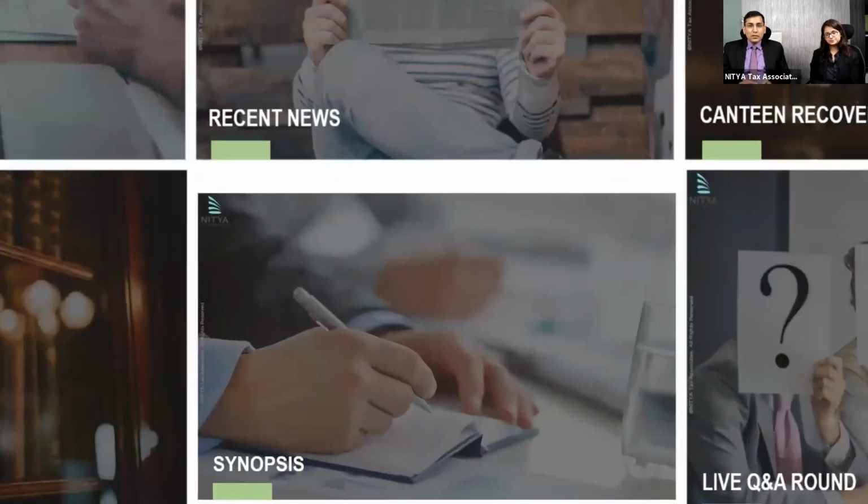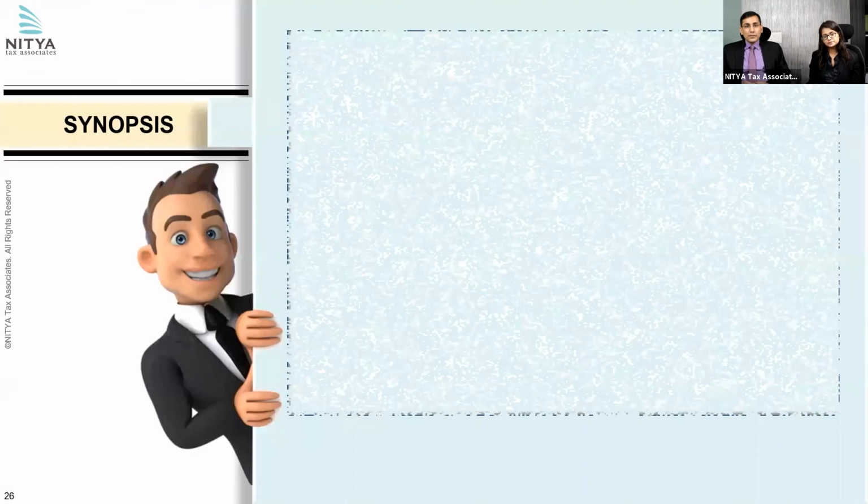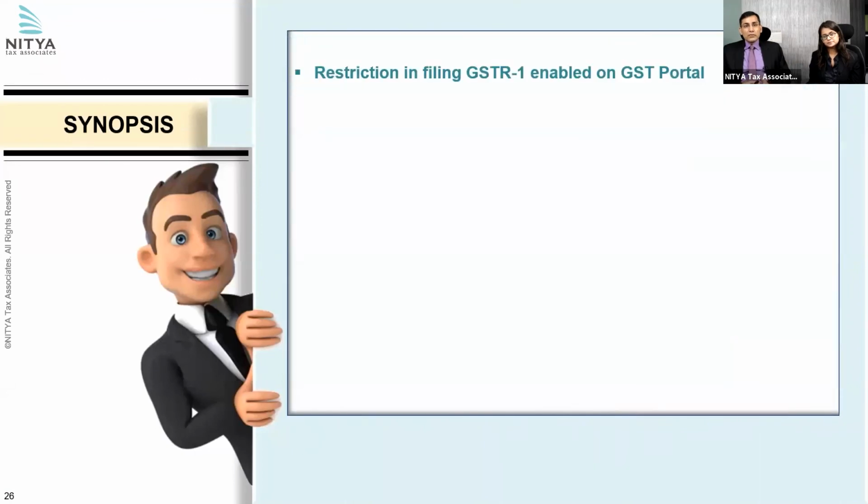Thank you, Anshika, for covering the rulings. Now, if we have to summarize today's session, restrictions in filing of GST returns once enabled on the GST portal are very important from both suppliers' and recipients' perspective.